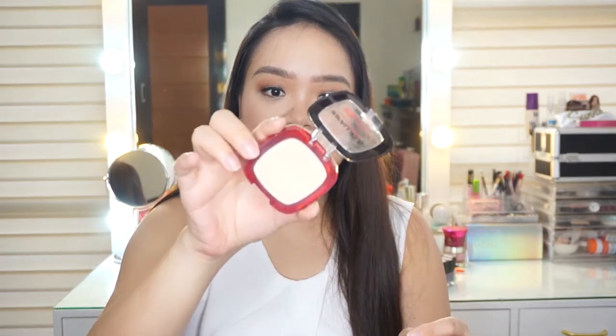But if I were to choose, I still prefer this just because, like what I mentioned about the coverage, the Infallible Pro Matte one I find has higher coverage, and when I do use a powder foundation, I don't typically use a liquid foundation with it. I prefer using it alone, just like today. I actually just use a powder foundation today, no liquid foundation underneath. So having a good coverage powder foundation is a must for me, and the L'Oreal Infallible Pro Matte comes in. So this is what it looks like, and this is in the shade 100 Porcelain.